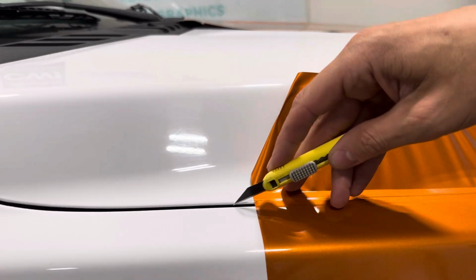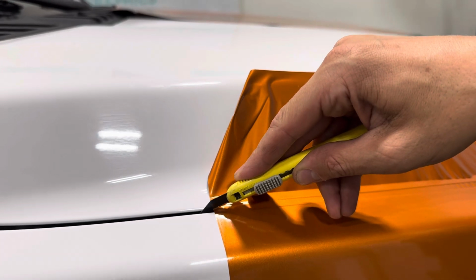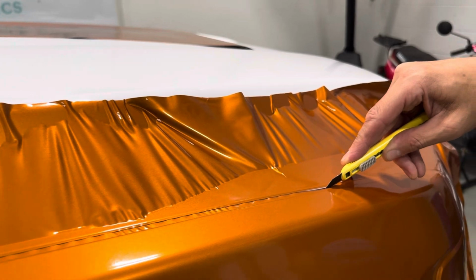So a 10 degree angle here is very important. I like to use my fingers below, up against the car, as I mentioned, and I'm just running it along like I'm running it along a ruler. Okay.